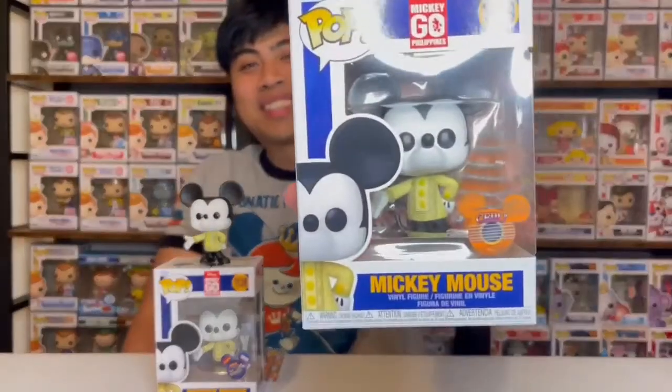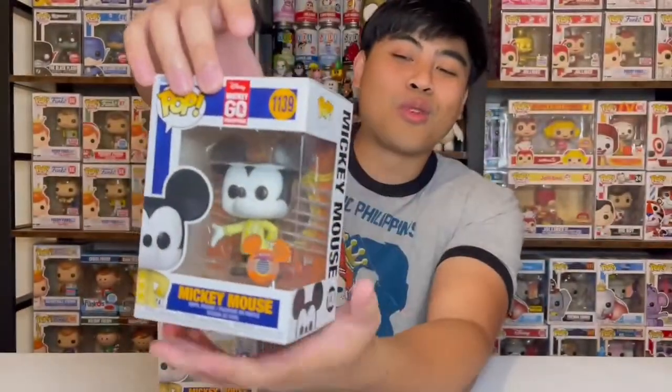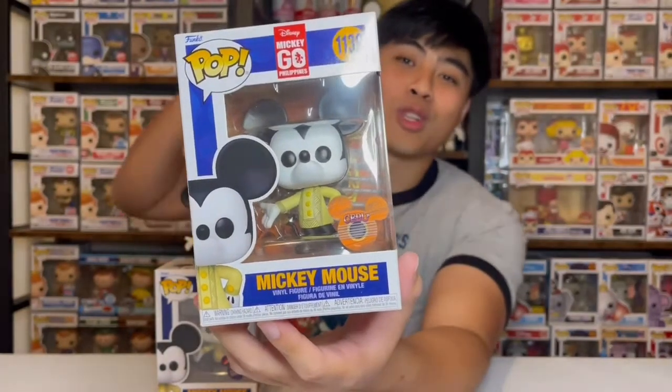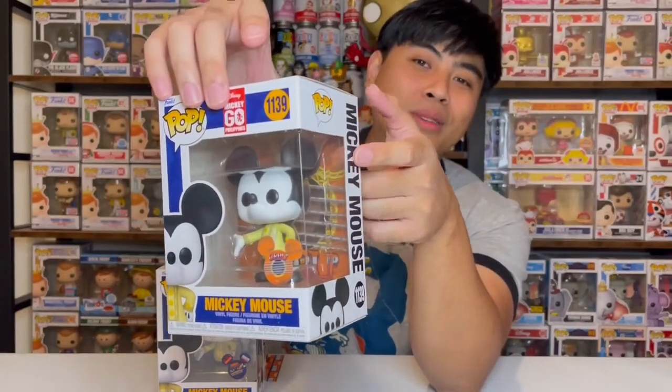For the second Mickey, this is my hometown in the Philippines. This is pretty much where my dad's side of the family is from, and they're from the bustling city of Cebu City. What Cebu City is known for is their guitar production. And what better way to show that than with this cool Cebu sticker with a guitar in it, as well as, in the backing of the Mickey, a guitar. So I thought that's really cool.